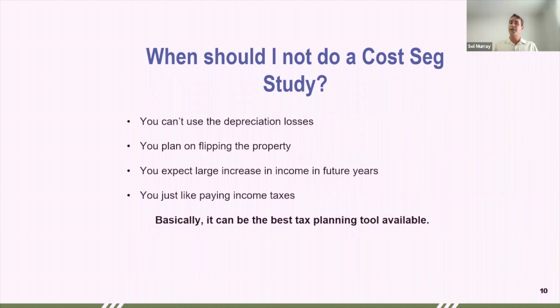I like to say we can go back 15 years in time, but up until 22, 23 years, there's still enough depreciation left to make this worthwhile pursuing. And usually there's also been improvements to those properties too that have been held a long time. So once again, if you do a $200,000 renovation to the property, cost segregation can come in and give you a benefit just for those improvements alone.